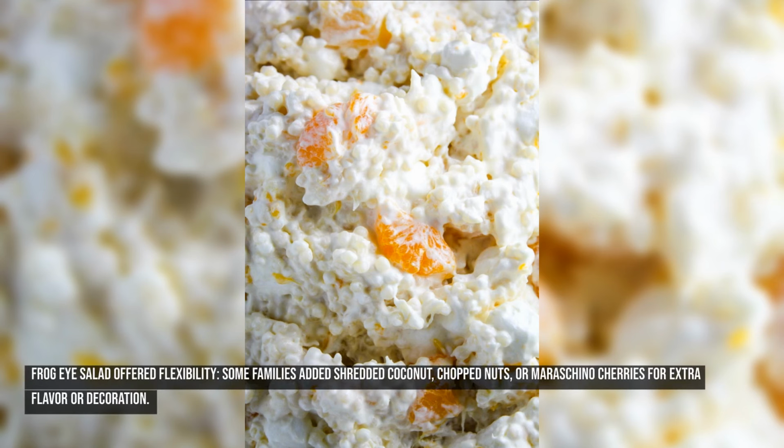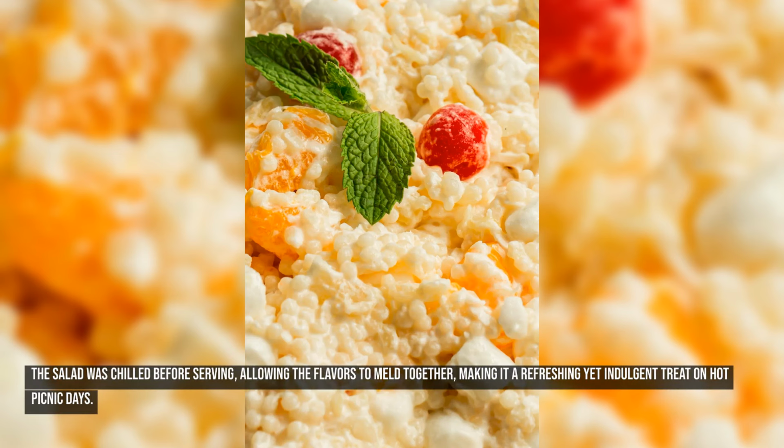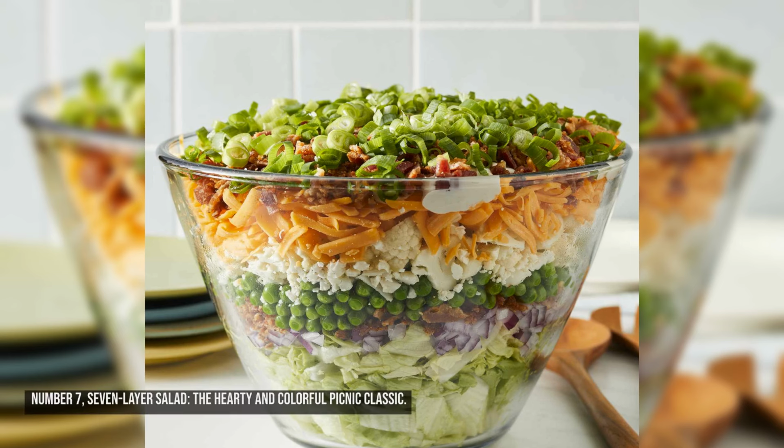Frogeye Salad offered flexibility. Some families added shredded coconut, chopped nuts, or maraschino cherries for extra flavor or decoration. The salad was chilled before serving, allowing the flavors to meld together, making it a refreshing yet indulgent treat on hot picnic days.